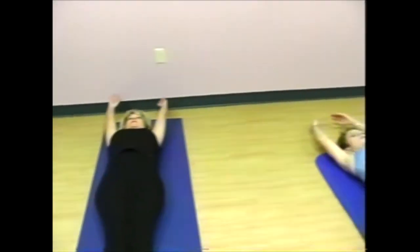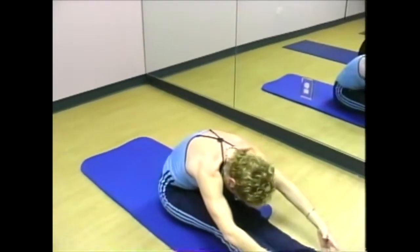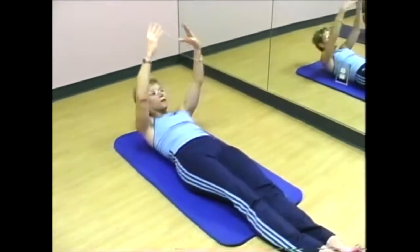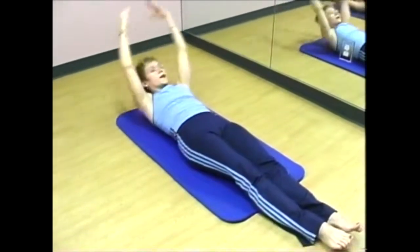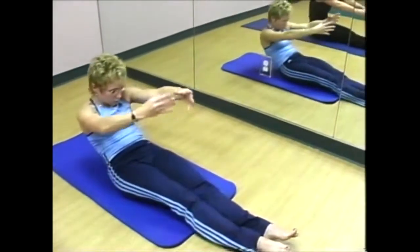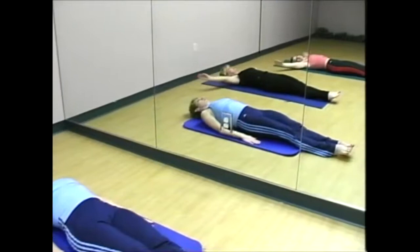Arms overhead. Inhale, reach up. Exhale, round over, hollow out. Inhale, exhale as you squeeze your buttocks. Slowly lower, rounding the back. And over, one more. Inhale up. Exhale over the ball. Inhale back, exhale, squeezing those buttocks, and round over. Arms flat on the mat.